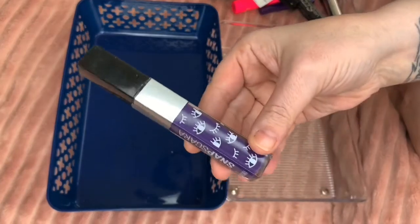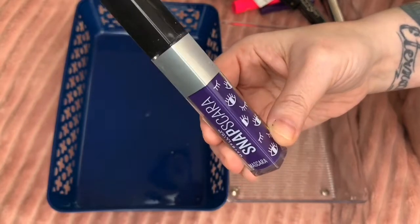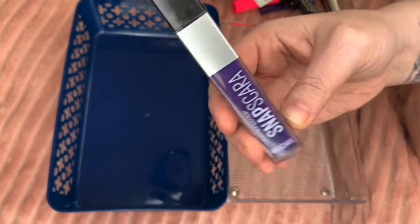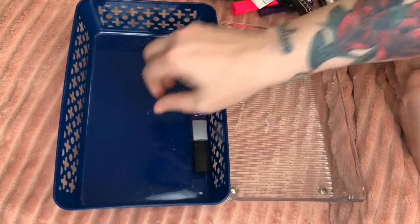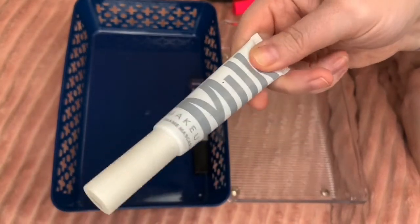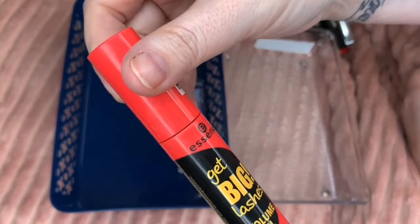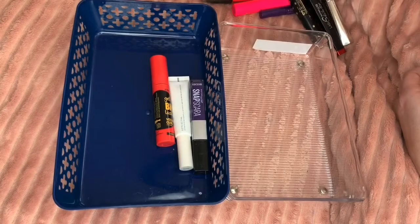First one I'm going to declutter is this Snapscara by Maybelline. This is very expired. It's probably 6 months old and been open that long. It does not smell bad yet, but I'm not taking any chances. Another one that is very expired is the Obami by Milk. This one actually is literally dry in there. One I just didn't care for is the Get Big Lashes by Essence.